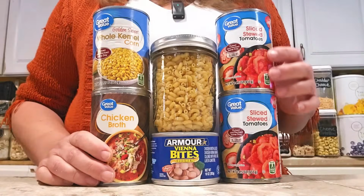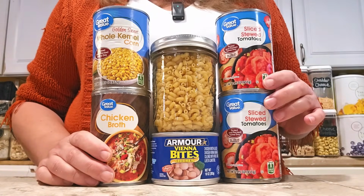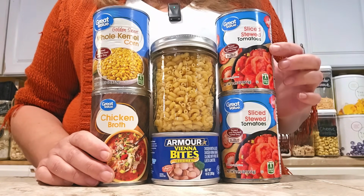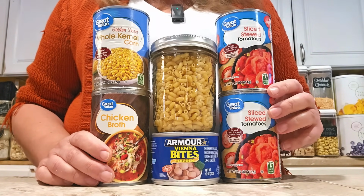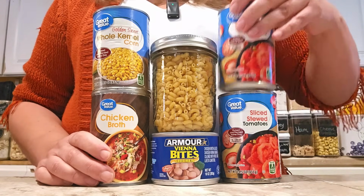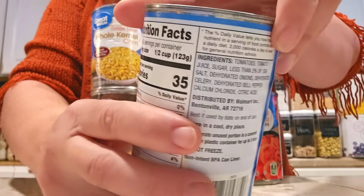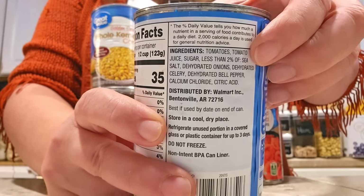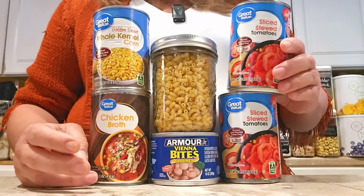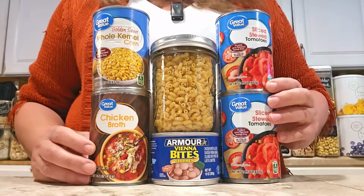We're also going to be using 2 cans of stewed tomatoes. You could use any tomatoes you wanted, diced tomatoes, Italian style tomatoes. There's lots of different variations you could use to change this dish up, but I really like the stewed tomatoes in this. And stewed tomatoes, if you look at the ingredients, do have a little bit of sugar added and some other things that give them a little bit different flavor, and I think a little bit more flavor than your typical diced tomatoes.